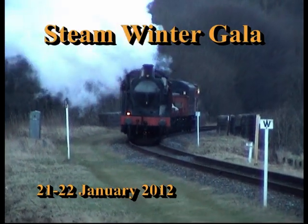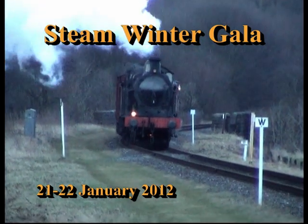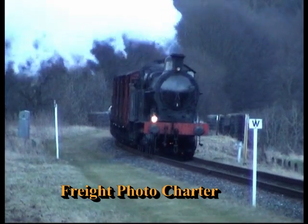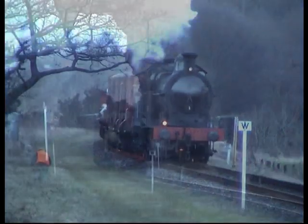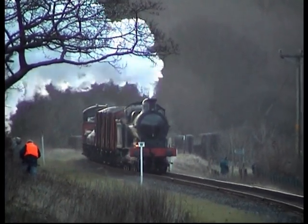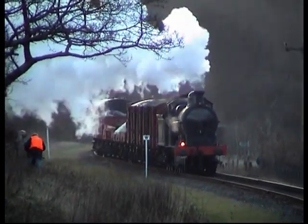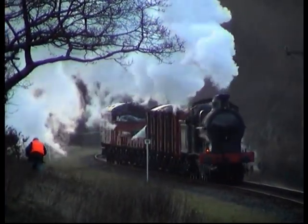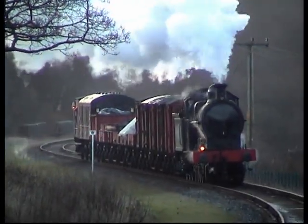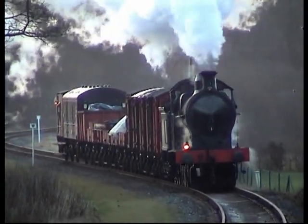January the 21st and 22nd found us in our Steam Winter Gala. First off is the Super D over Burrs. With its 080 wheel arrangement, this is an archetypal freight engine. And the locomotive itself was saved by the whim of a shedmaster from Buxton. Sir, thank you very much indeed. Our locomotive and train are now heading north over Burrs, onwards to Ramsbottom.